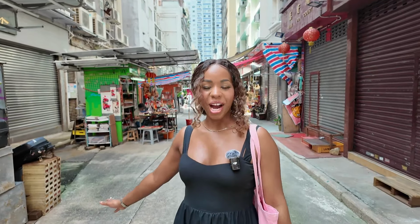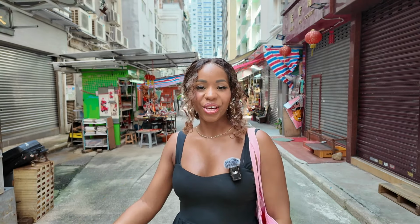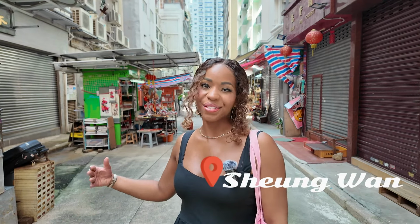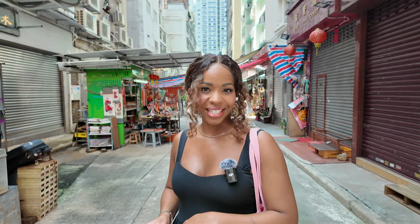And so now we are on Upper Lascar Row, which is also known as Cat Street. It's basically a really cute strip of different little antique shops and souvenir shops. Everything here is really unique and really charming and also very affordable. So this is a great place to stop just to browse, or if you want to pick up some really interesting souvenirs from your trip.